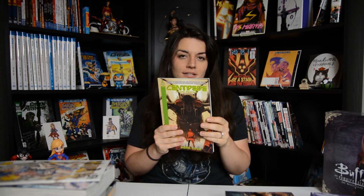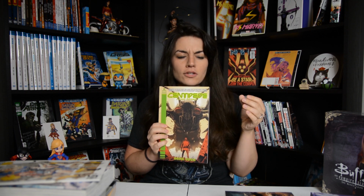I also got Centipede. Omar and I will be reviewing this soon. This is from Dynamite. This book is awesome. You know, Dynamite has a lot of really great single trades, like just really short, condensed stories that are really worth delving into. I'm really impressed by the wide variety of stories that they have in genres.